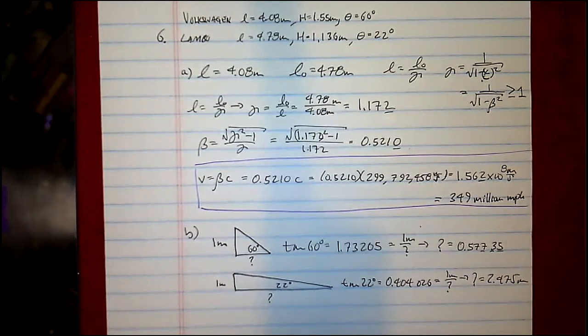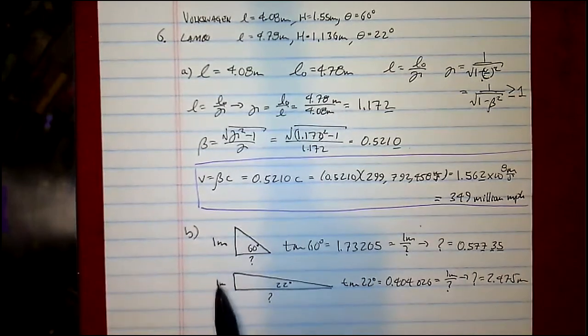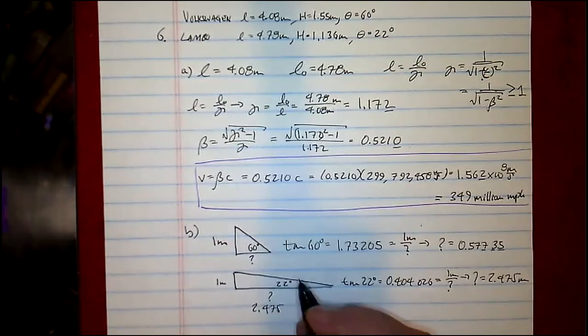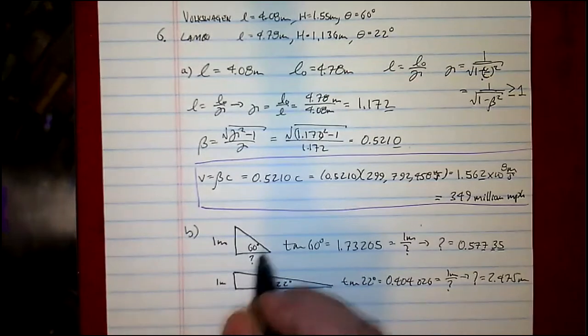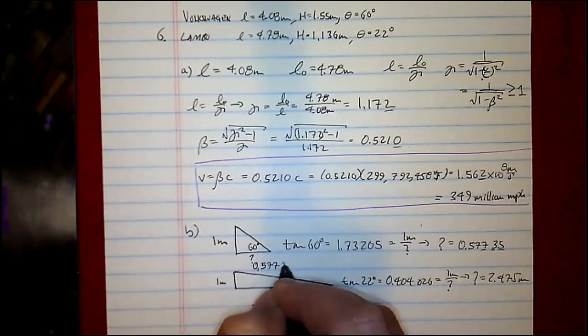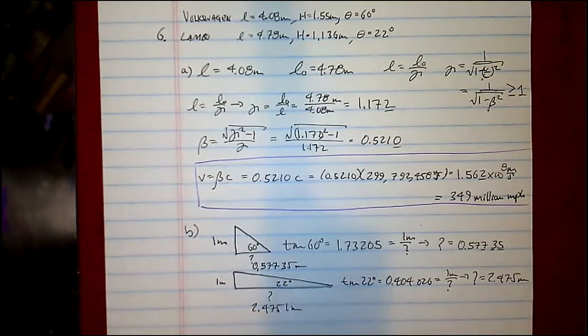Okay, so now we know what we have to do. This 1 meter is not going to change, so we don't have to worry much about that. But what I really need to do is take this 2.4751 meters, and I need to Lorentz contract it or length contract it until its size is 0.57735 meters. Okay. So that's easy enough.